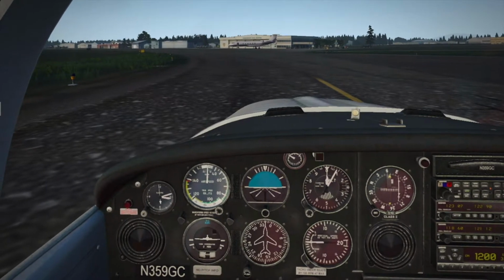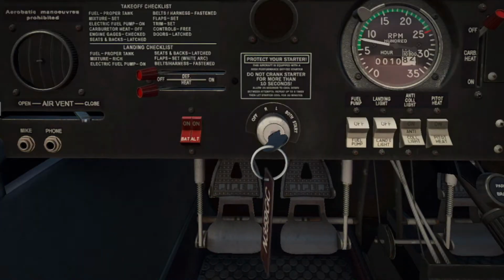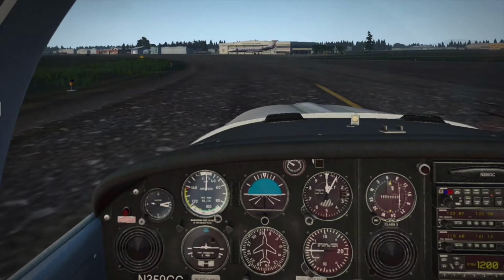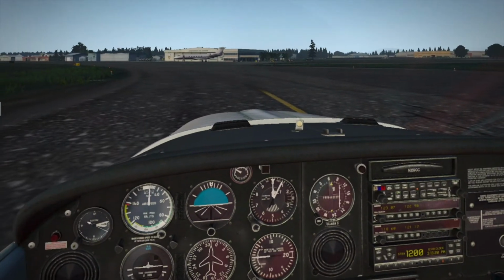Okay, clean up the flaps. Strobes. Transponder to standby. Skagit traffic, November 359 Golf Charlie, clear runway 11, Skagit.